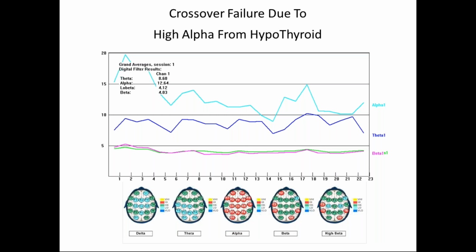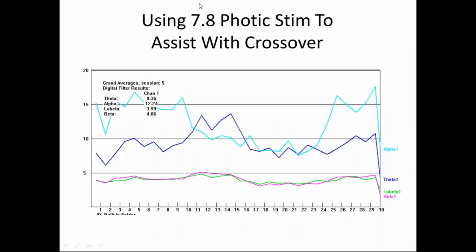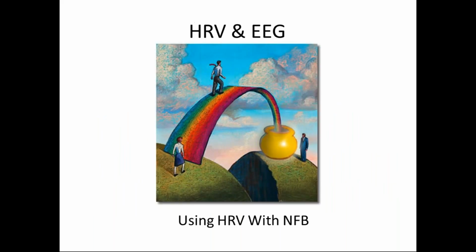Here's somebody doing alpha theta, and they're having trouble getting a crossover because their alpha's so high, and they've got a busy mind. And there's the map. They're showing the alpha, and then we run the photic at 7.8 hertz, and you can see that, boom, they get a crossover. So that's what the photic's good at. It can enhance training function, assist with alpha theta, or with getting beta up and theta down, or things like that.